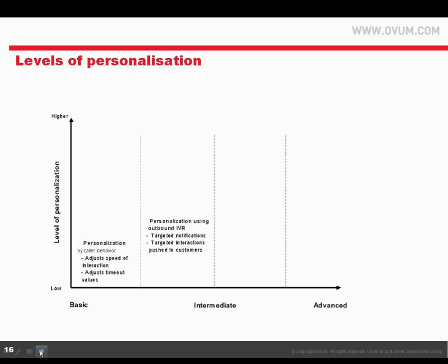A third approach is what we call personalization by caller type. This solution segments the caller by type. For instance, when a banking customer calls his financial institution, the IVR will understand that the caller has a large sum in his account and will treat him accordingly as a valued customer. Depending on business rules, the IVR might bypass automation and just route him straight to a human agent, or the IVR might push automated prompts designed specifically for a certain class of customer.